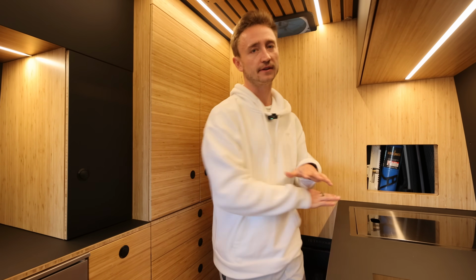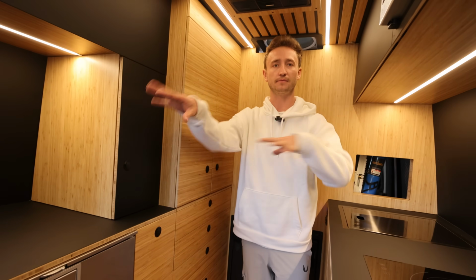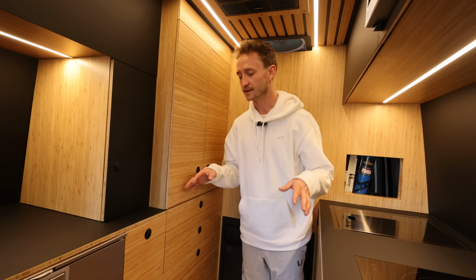That's a big issue when you're living in a van full time with people in here, is that you cook one dinner and suddenly there's trash all over the counters, and then everyone gets changed and there's laundry sitting everywhere. It's just, I'm kind of OCD.